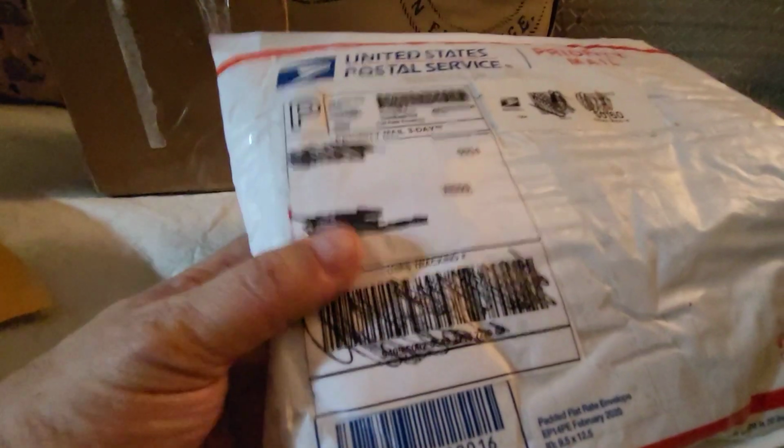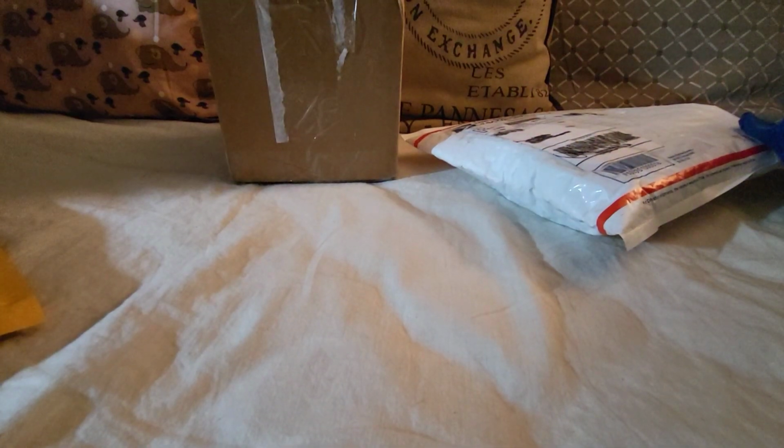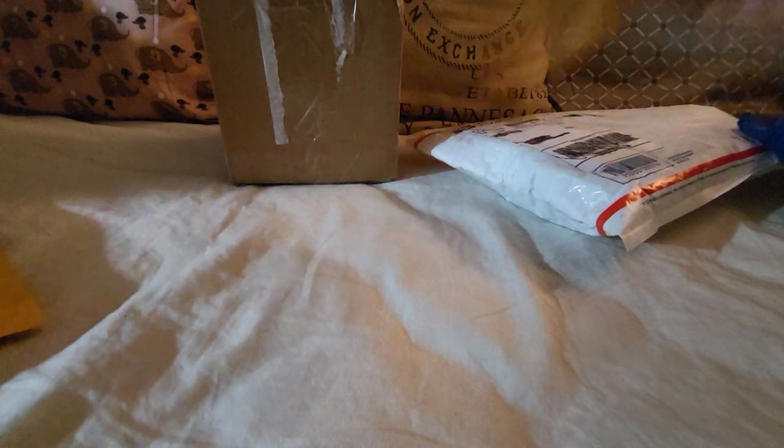And then I've got this one. I think this is a big lot. That's what it feels like. And I think this is some PSA graded Favre stuff for the PC. That's my guess. But we'll all open it together and see what it looks like.